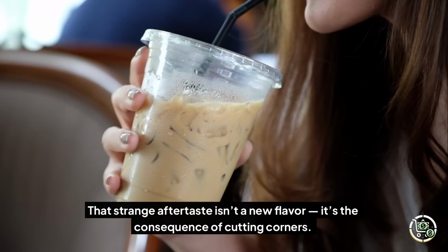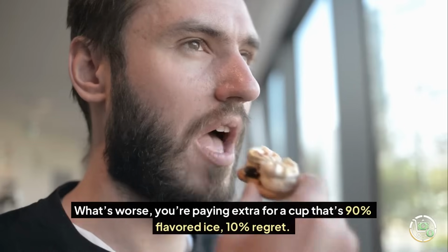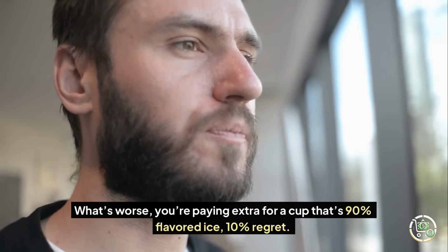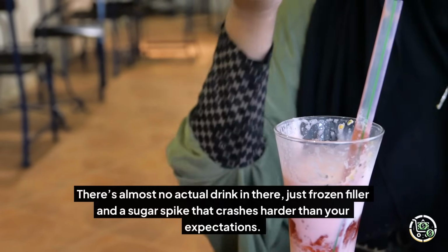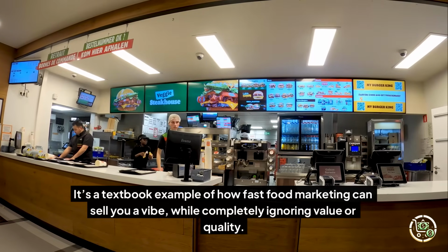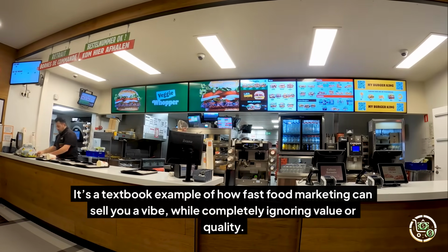That strange aftertaste isn't a new flavor. It's the consequence of cutting corners. What's worse, you're paying extra for a cup that's 90% flavored ice, 10% regret. There's almost no actual drink in there, just frozen filler and a sugar spike that crashes harder than your expectations. It's a textbook example of how fast food marketing can sell you a vibe, while completely ignoring value or quality.